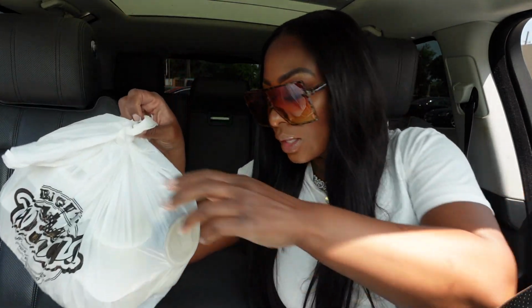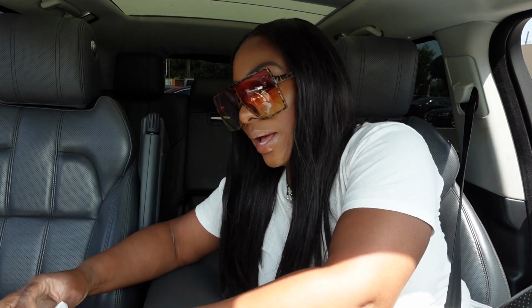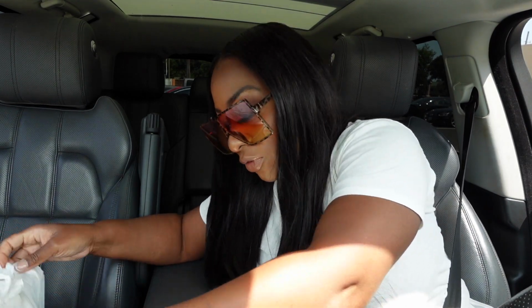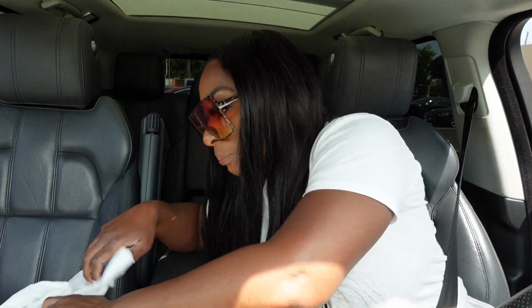Hold on. Okay, we got the margarita. We got the wings, Big City Wings. And the margarita machine was down, the frozen one, so I had to get it on the rocks. This is not my favorite, but it'll do. Hopefully, it's still good. It's good. I got peach.